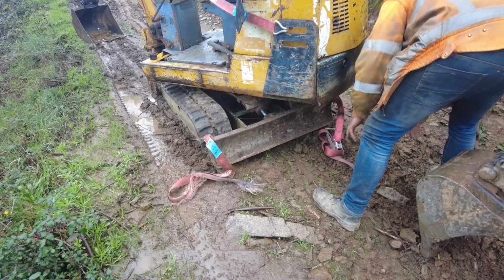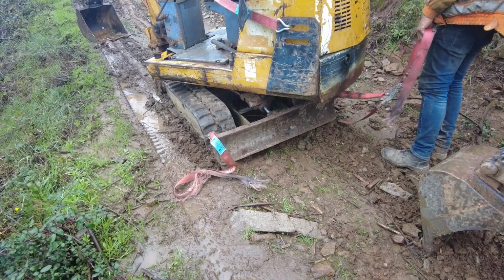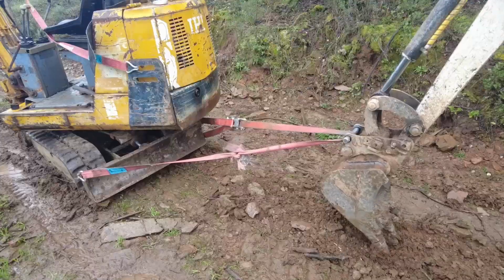So apparently these straps from Maxmat are supposed to handle 5 tons, but they couldn't even pull a digger.